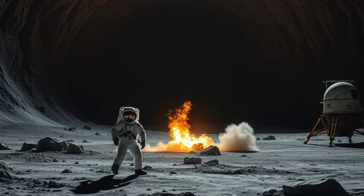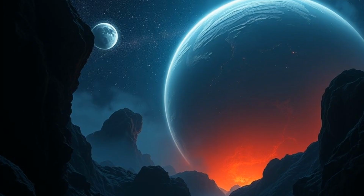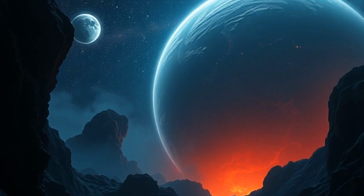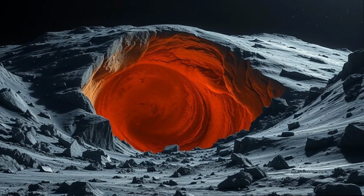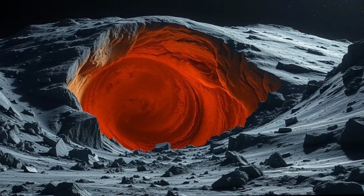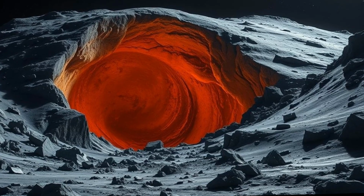The moon didn't thud like solid rock. It rang like a bell, for more than 50 minutes. NASA scientists were stunned. They concluded the moon has massive underground voids, unusual material composition, a structure that feels engineered. Rocks don't ring. Shells do.